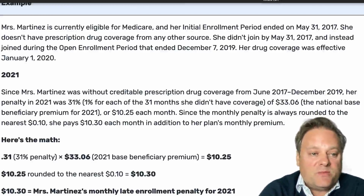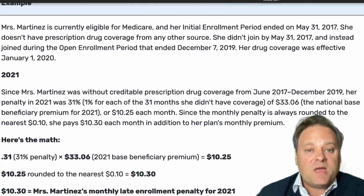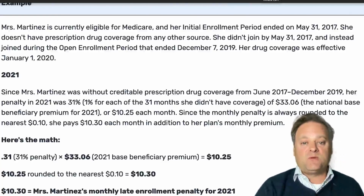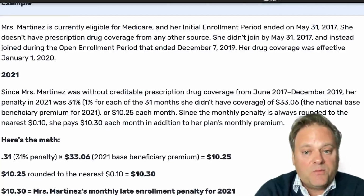I've seen many examples of people who turned 65 and they didn't need prescriptions until they were age 70 or 73. That might be 100 months. So your monthly penalty might be $33 per month then, or larger if the base premium goes up.